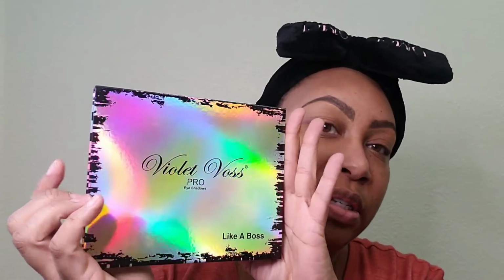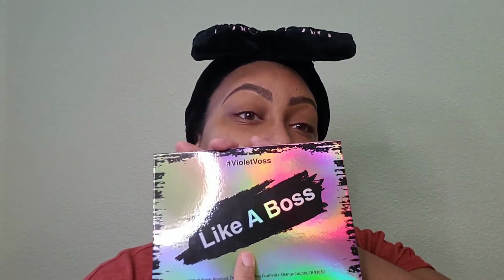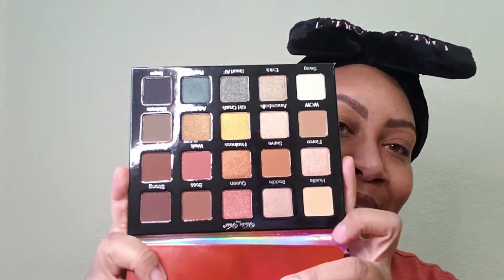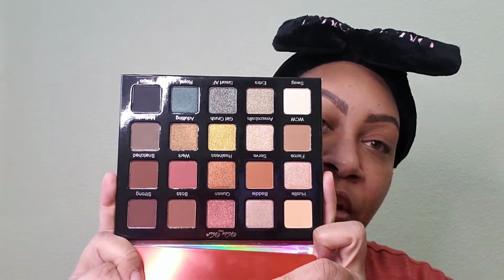With Violet Boss. I'm trying not to blind y'all. And it's the Like a Boss palette because I'm feeling bossy today. Bossy. Anyway, and these are the colors. Very warm, very pretty. So I'm really feeling these colors. Okay. So that's what we're gonna do. We're gonna do like a neutral look.